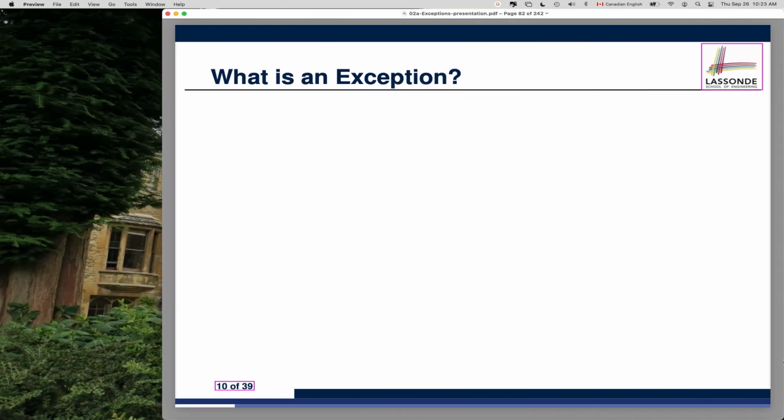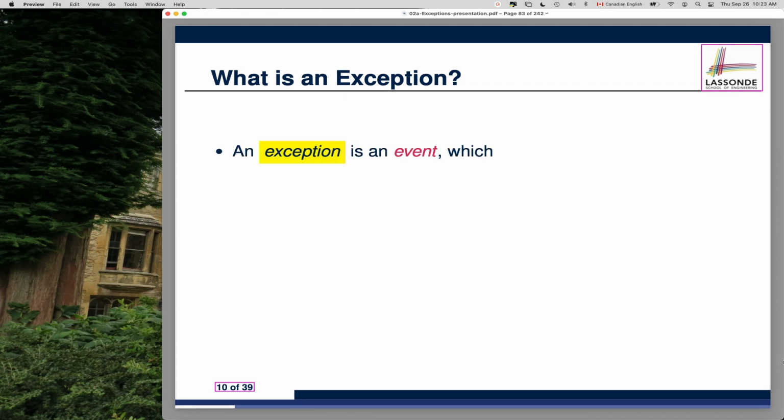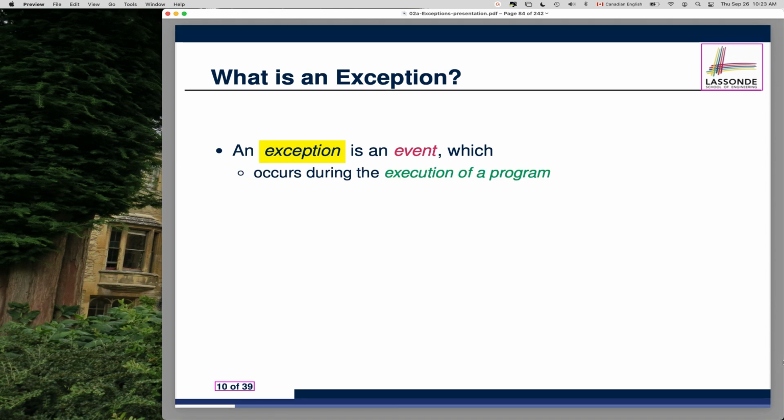So what really is an exception? An exception in Java, or in any OOP language, is an event that happens when there is an error. It's fundamentally different from just System.out.println to the console, which I will explain next Tuesday. For now, let's just study how exactly an exception works. It occurs during execution of the program when some error actually occurs. So this word is a keyword, guys.